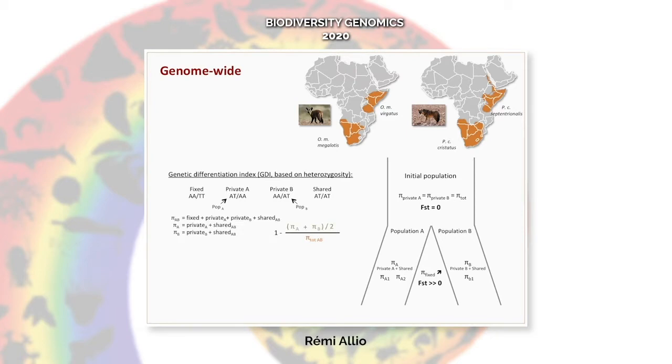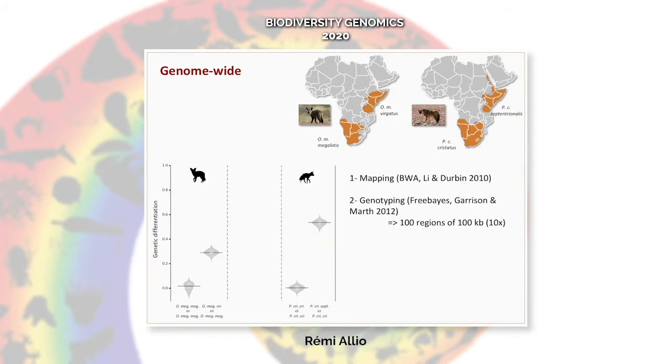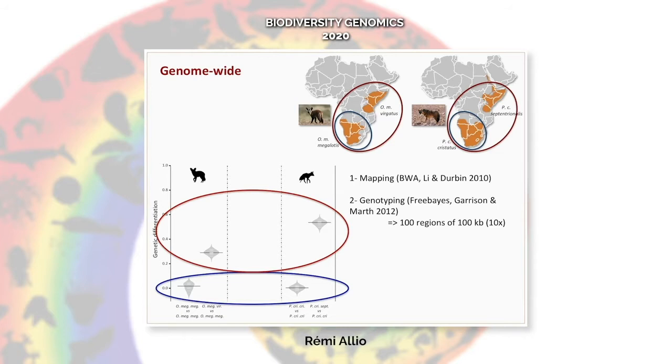For population A, we used 2 individuals of this population, and for a global estimate, we used 1 individual of each population. As for the FST statistic, the more the 2 populations are structured, the more the genetic differentiation index is close to 1. As you can see in this graph, when we measure the genetic differentiation index for the southern population, we do not have any structure. The index is close to 0. However, when we measure the genetic differentiation index for the species, that means with the 2 populations, we observe some structuration.